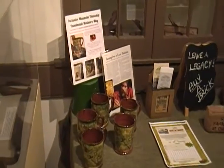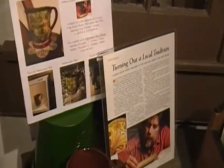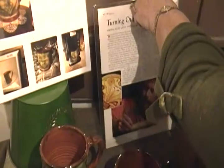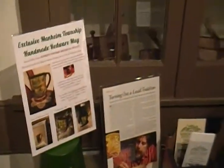It's functional. Okay. And what's neat about it? It's dishwasher safe. Oh yeah. It's oven and microwave safe. Wow. And it holds up to 16 ounces. So yeah, it's very usable. It's not just to look pretty.